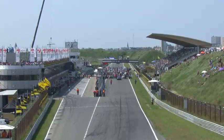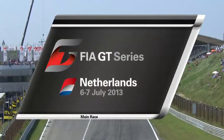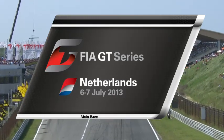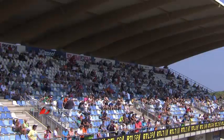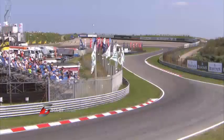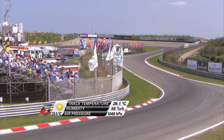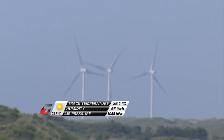Good afternoon and welcome to Zandvoort in the Netherlands for the third round of the 2013 FIA GT Series. And this is the main race where the big points are to be won as we reach the halfway point of this 2013 season. It's a beautiful day here in the Netherlands and a good attendance as well, because we've got the Formula 3 Masters racing here this weekend, that famous Dutch race, and the track temperature 26.1 degrees, air temperature 23.5. Very pleasant it is.